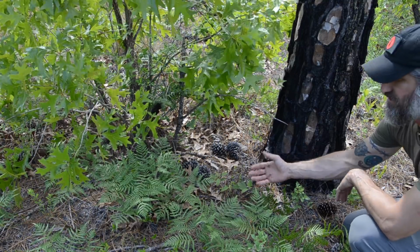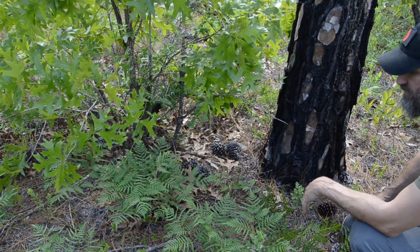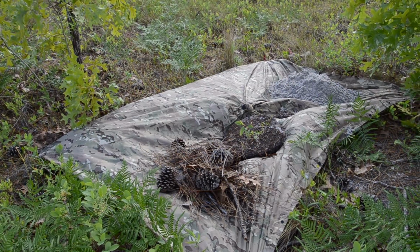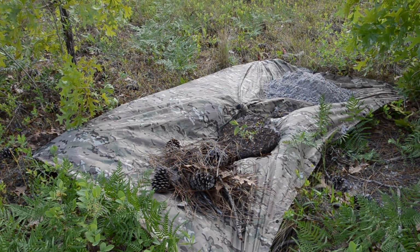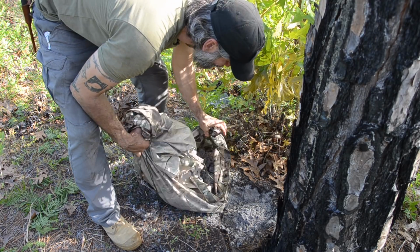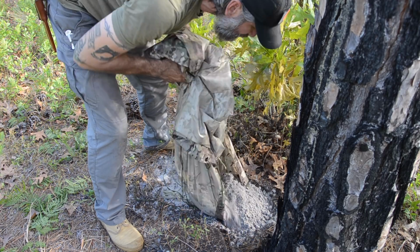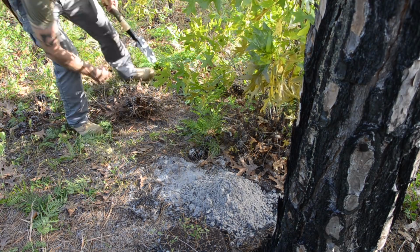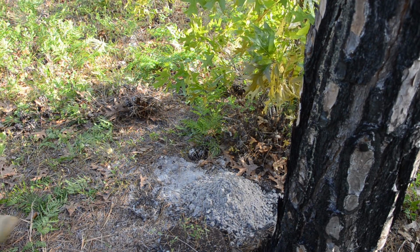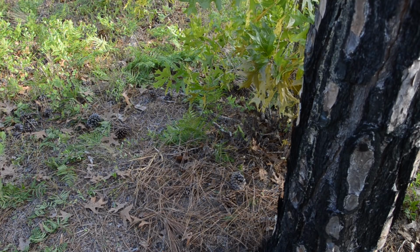Now if I just start digging here and throwing this stuff everywhere, then it's going to be hard to put back. So the first thing I need to do is pull out a poncho or a tarp or something and set that up so that as I'm removing material in layers, I can set it aside. That way, if I have to leave really quickly and I want to cover my tracks, or when I'm done with this, I want to cover my tracks and move on, I can try to put everything back to as close to what it looks like now and have less of a chance of a tracker finding me.